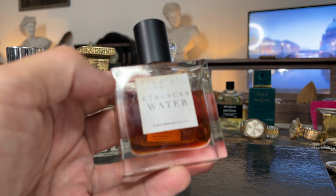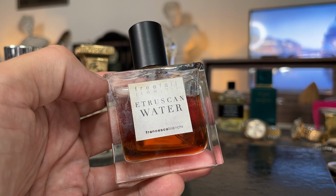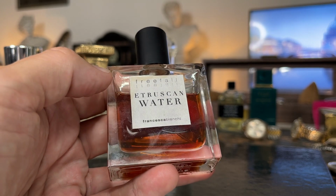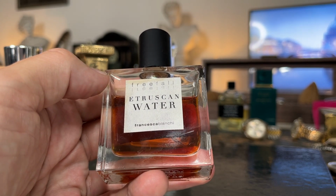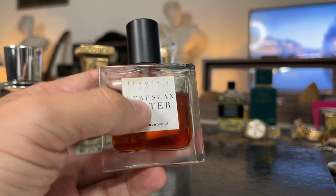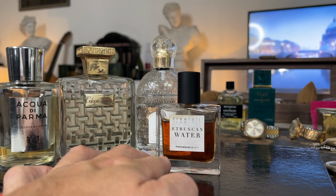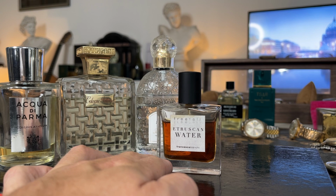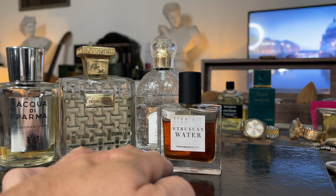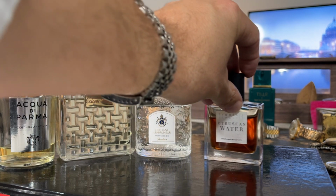It's an extrait de parfum, 30 ml, quite expensive, $145 I found that for on Lucky Scent. It is citrusy, it's very floral, it has a pronounced jasmine note, and it has an undertone of definite sexy, gnarly musk, almost Kouros-esque animalic undertones, but they're so well blended with the citrus freshness and the rather charming, particularly noticeable jasmine note. It's really potent, and it really is something like a citrus powerhouse, if that's a thing. I love this one. Etruscan Water, fun name for a fragrance too.